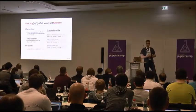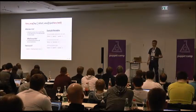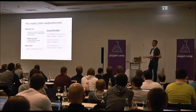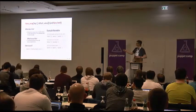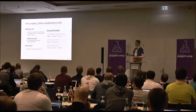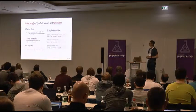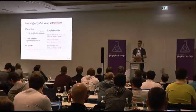Next up is the hiera_array function, and there's also a hiera_hash. Although you can collect arrays and hashes with the regular hiera function, this one does something special. The regular hiera function stops at the first hit. This one just continues through all the levels, and it will concatenate all the results. So in this case, if I'm still on app01 in the testing environment, this call at the bottom will result in an array with 5 elements. If I would do this on test02 that doesn't have the users key, it will result in an array with 3 users. So that's really flexible in that way. And there's also hiera_hash, which does pretty much the same thing, only with hashes.